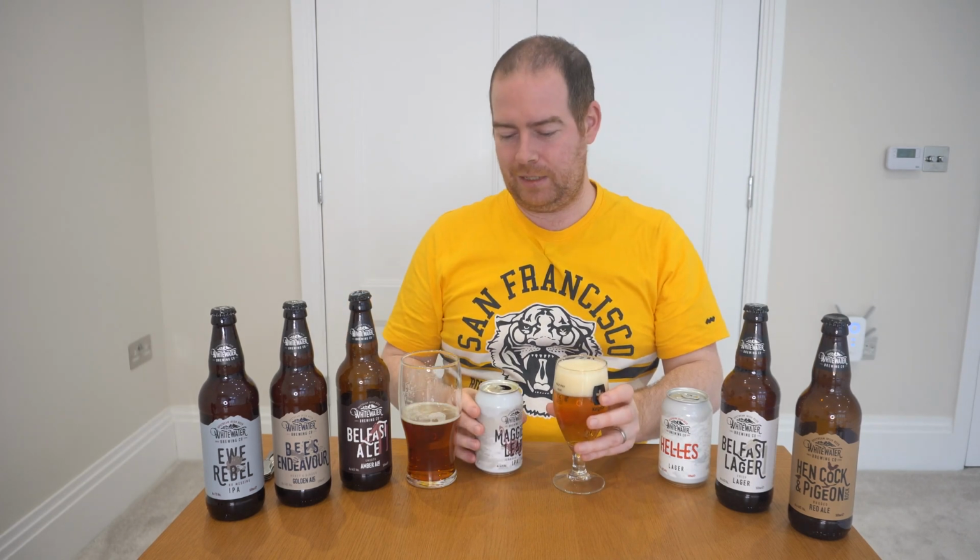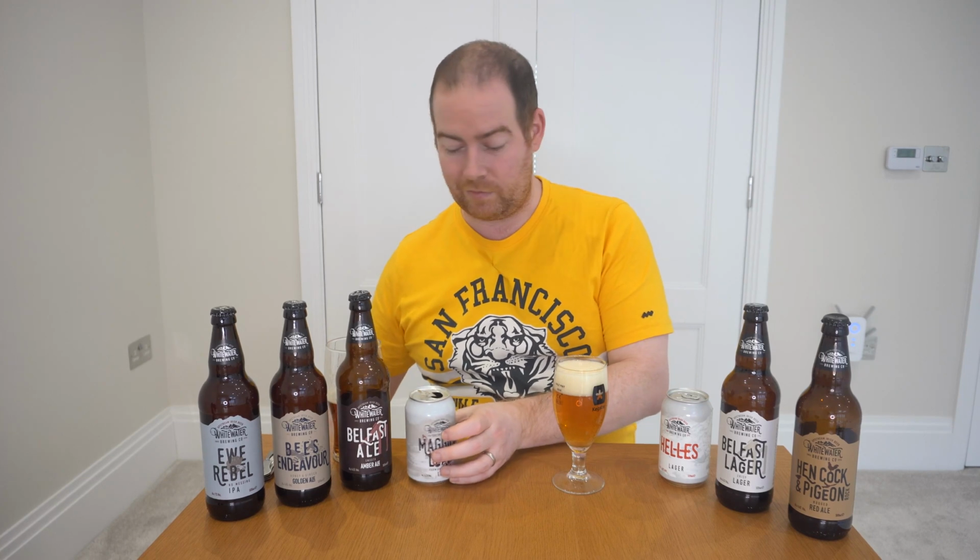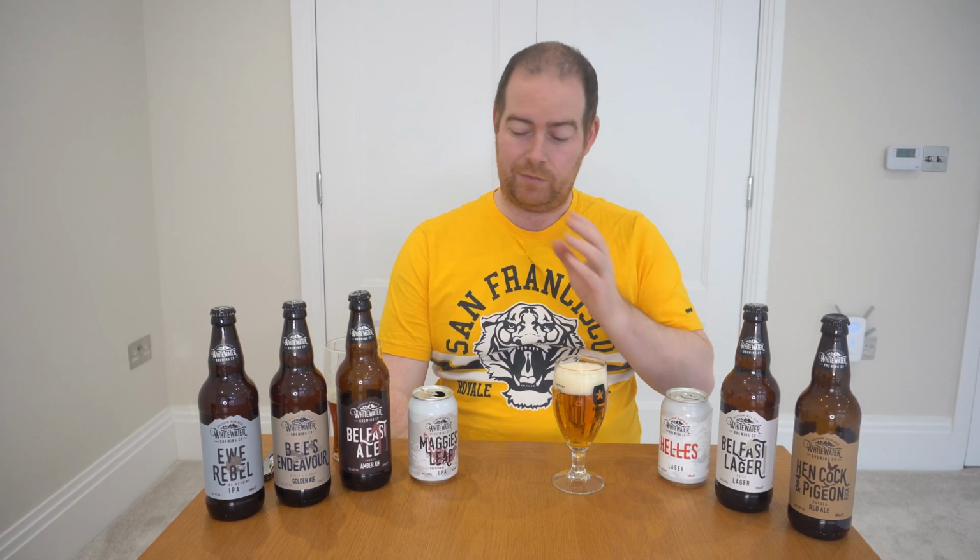So Maggie's Leap, it's an IPA and it's 4.7%. So it's listed, I think, as a session IPA. This beer was first launched in 2015. And as I say, it was originally in cask and bottle, but they now do it in draft, so on keg and in can.